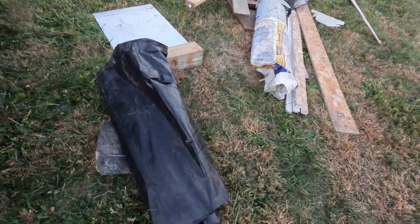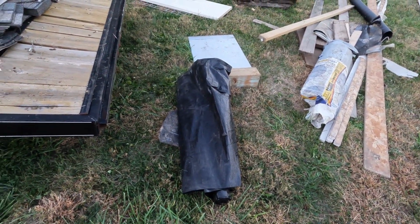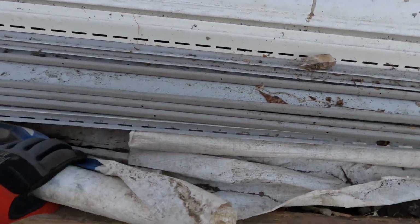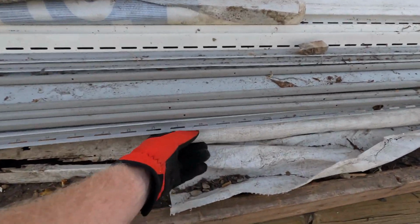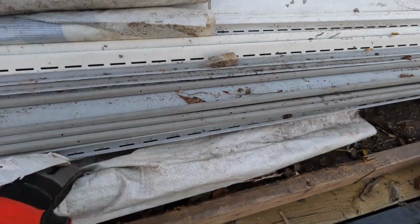Ooh, forgot about this. I'm keeping this. Big old roll of plastic. I can use that in the barn to keep the garage floor clean while we work. Ooh, some more here too. Got some white, I think that's house wrap. But when you're working in the barn and need something to keep the floor clean, I guess it'll work. So I'm gonna keep that too.